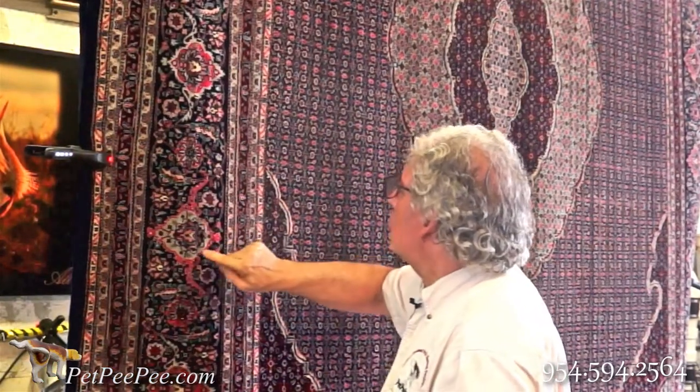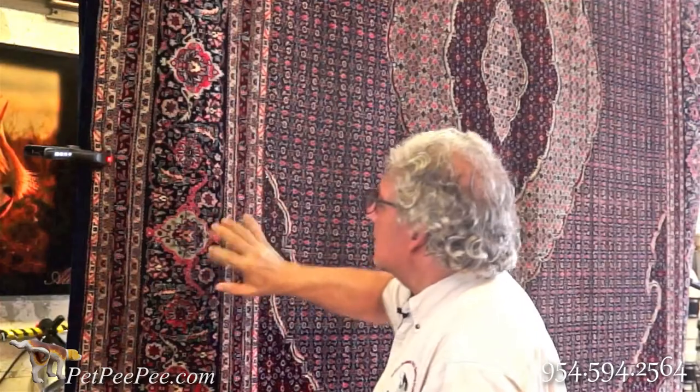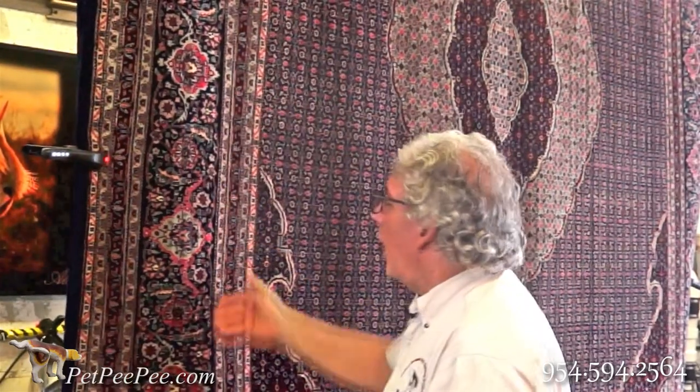If you look at this one here, all the details in it make the rug something to admire, because making a picture like this takes 2 years. Seven ladies sitting in a row and working like this for 2 years to finish this artwork.